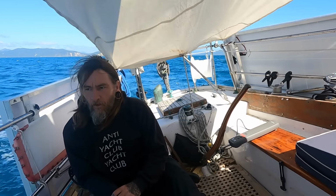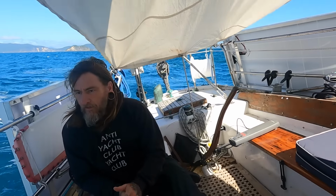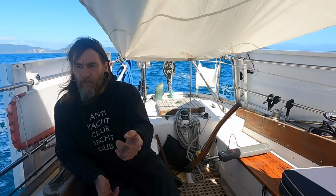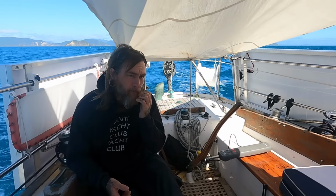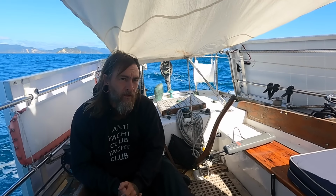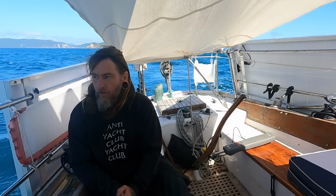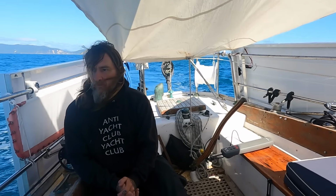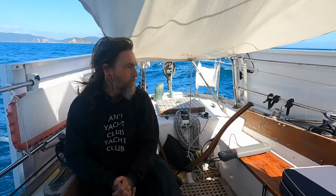Perfect. Winds are starting to pick up. Looks like it might be a little breezy as we round this corner into Queen Charlotte Sound in like an hour. But we have enough wind that we're still doing between 5 and 6 knots without the engine, which is always the dream. Perfect sailing conditions. Very beautiful out.